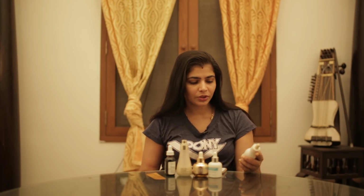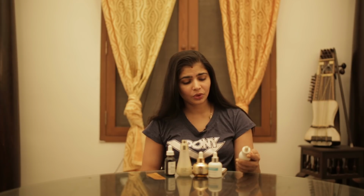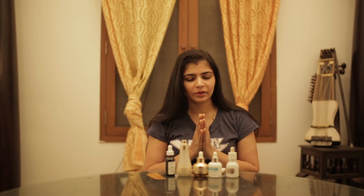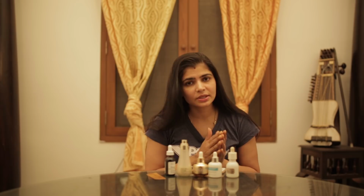This one is the Body Shop's Drops of Light Pure Healthy Brightening Serum. They first told me that this is an antioxidant boost for your skin and stuff like that. The texture was nice, it was watery, but it did zilch to my skin. I didn't see anything, and then you'll wonder why.